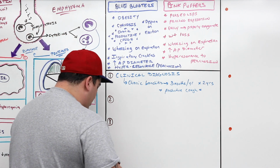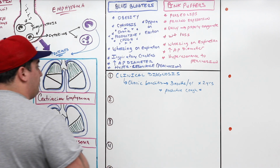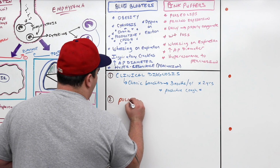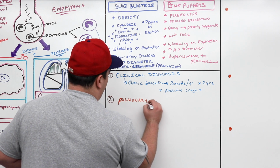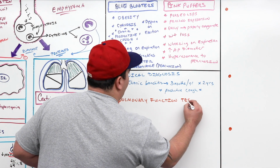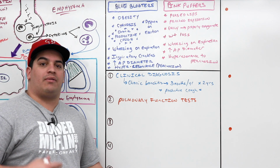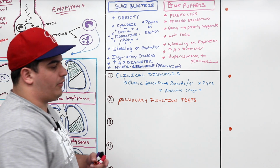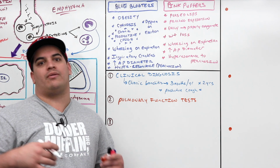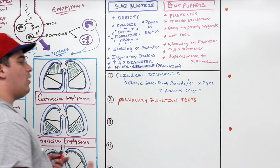But the gold standard here, the best possible thing, would be to do pulmonary function tests. Again, we talked about this in physiology, and we went over the graphs, and a lot of the stuff with forced spirometry. We went over the inspiratory reserve volume, expiratory reserve volume, and total lung capacity. So we have videos on our physiology playlist in respiratory if you want to watch more of that.